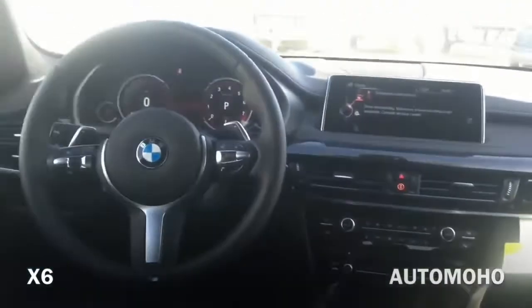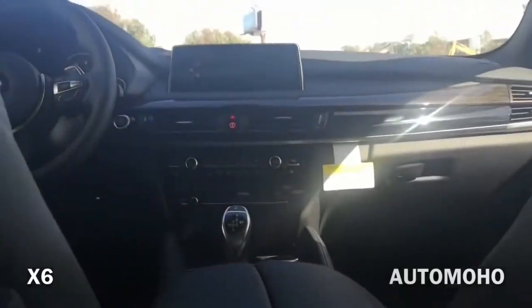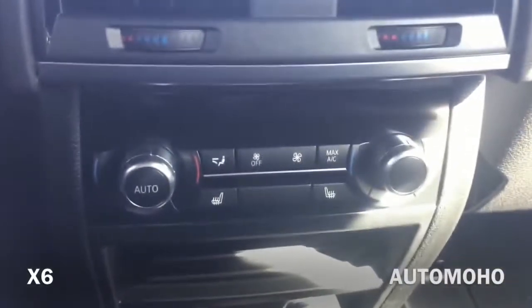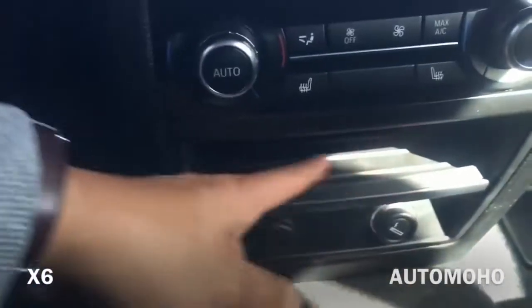Now let's get into the rear seat and see how it is in the rear. But first let me show you the look to the front cabin. And here's the look to the top. Down here you have 2 air vents as well as a full zone climate control for the rear. Here you have the cigarette lighter.